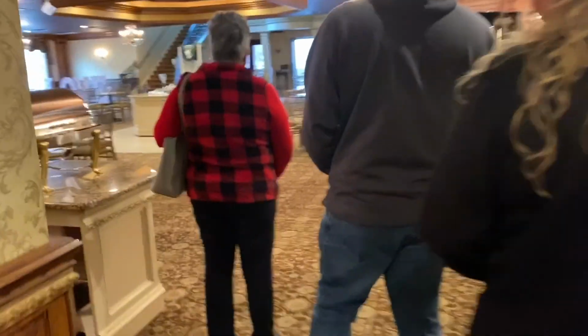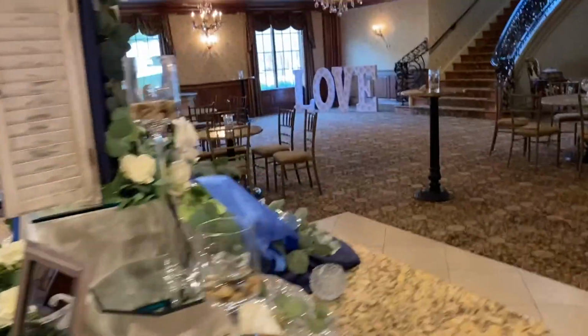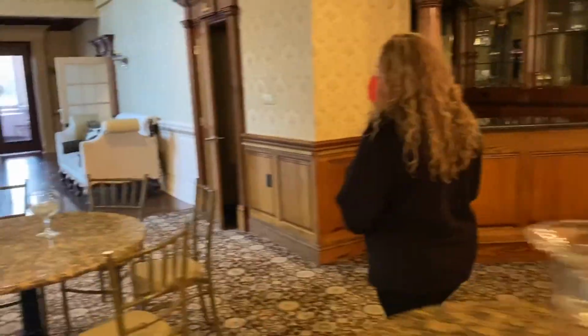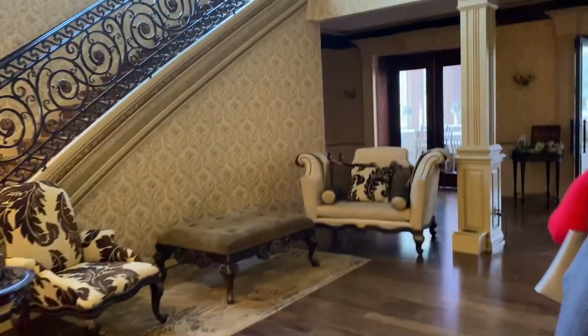Then, even though they told us that the second ballroom pretty much would not be able to hold our guest count, we did still want to just peek in and just see what it looked like. So that is where we're headed to now. So this over here would be the cocktail hour space for the second ballroom. As you can see, they do also have that staircase, but it does not lead into the ballroom. It is only into the cocktail hour space.